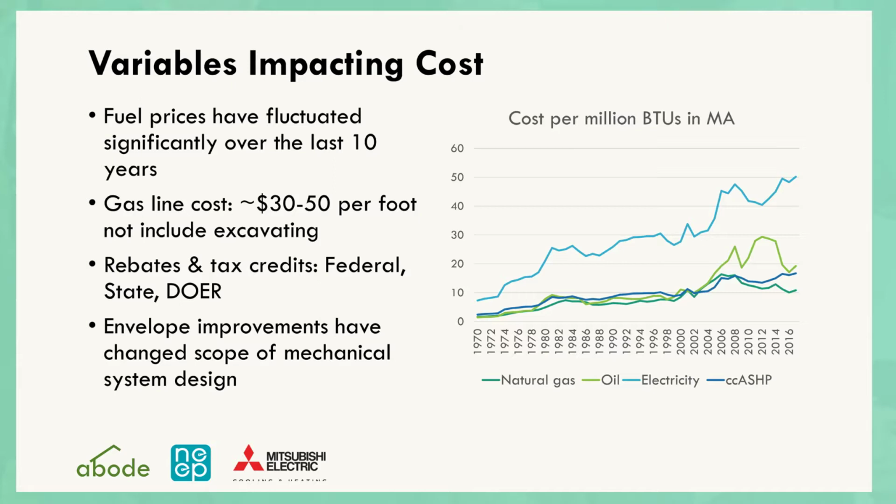Certainly there are a number of factors that are going to impact the math going forward as far as fuel prices. Obviously in our region we have a lot of fuel oil, so the cost of existing oil boilers and furnaces, the cost to deliver that heat going forward, certainly could fluctuate quite a bit. Gas prices have been a lot more stable than oil, but certainly there could be some fluctuations there.